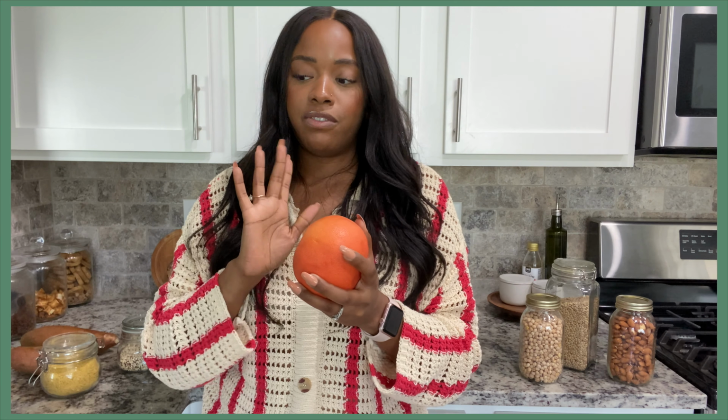Also fruit, so like I have grapefruit. We keep our fridge stocked with fruit because it's great to just snack on throughout the day. You don't want to eat too much of it, maybe, but actually you don't want to eat too much of anything. But fruit is definitely good to have because you can throw it in smoothies, you can snack on it, you can add it to a salad, you can do a lot with fruit. So definitely keep those in the house.